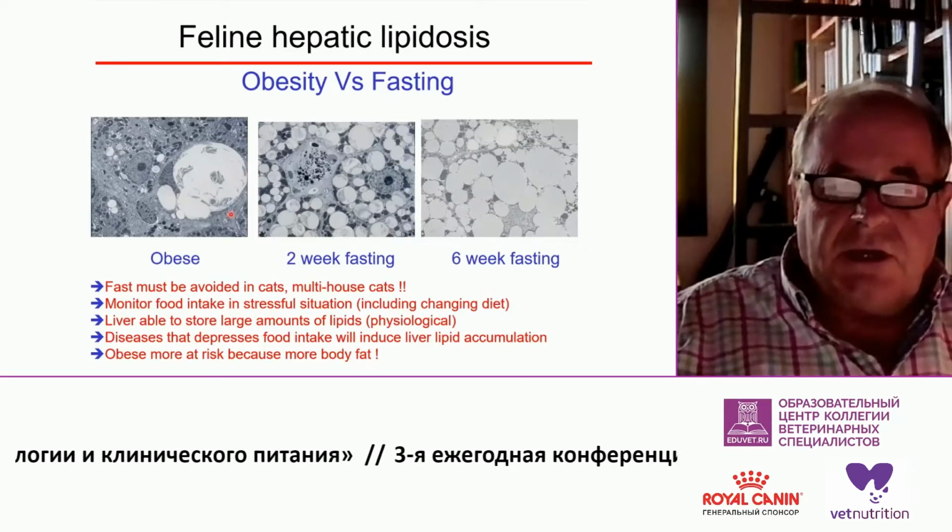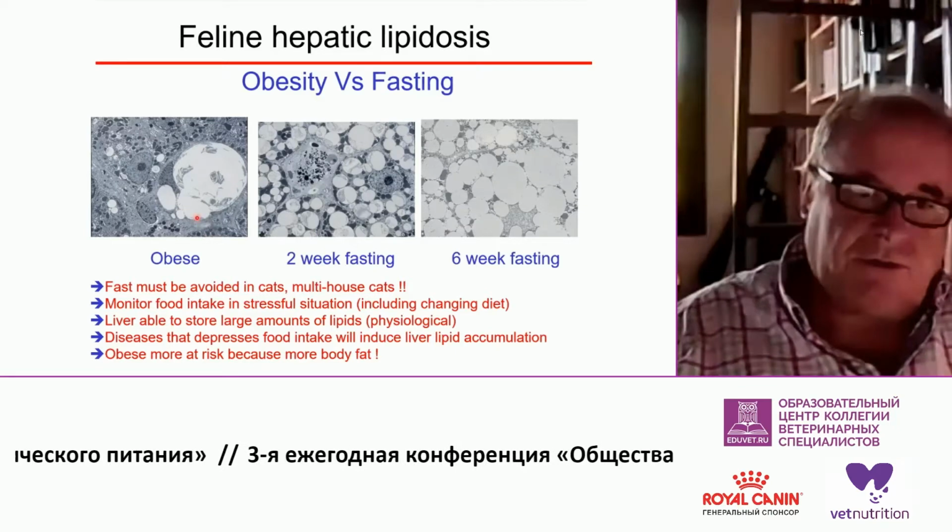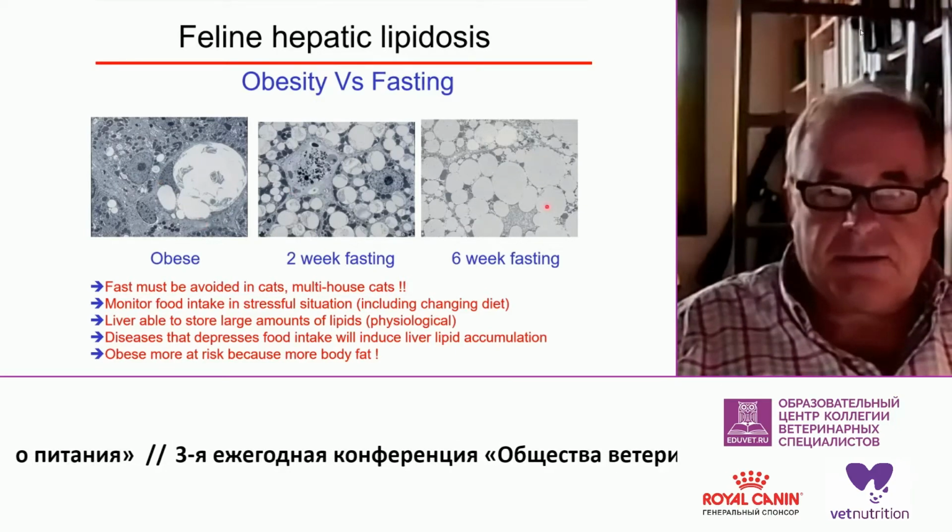What you see here is an electron microscopy picture of the liver of the same cat over time.